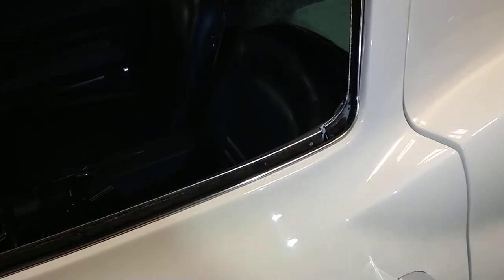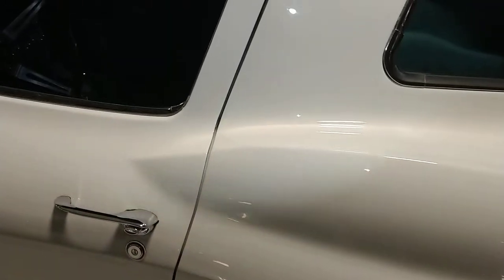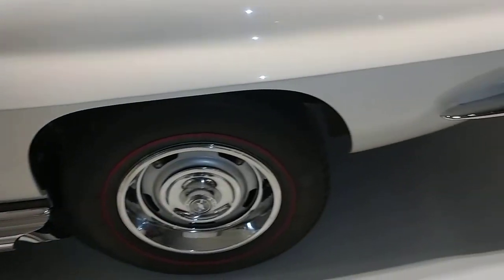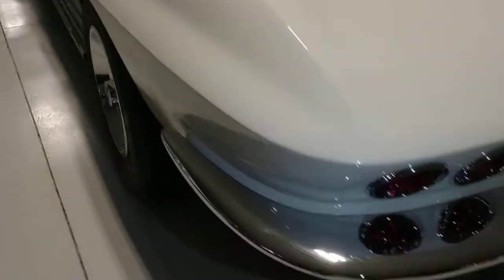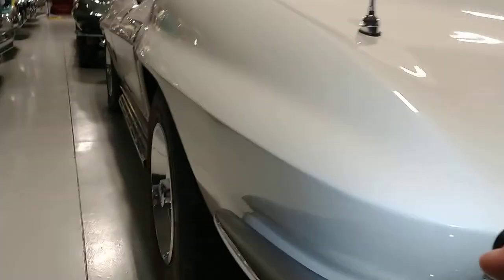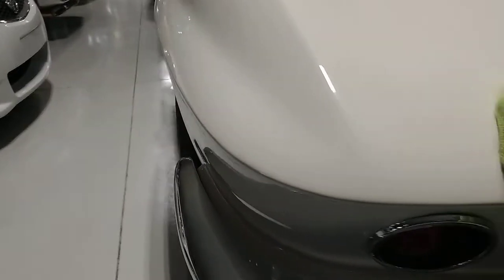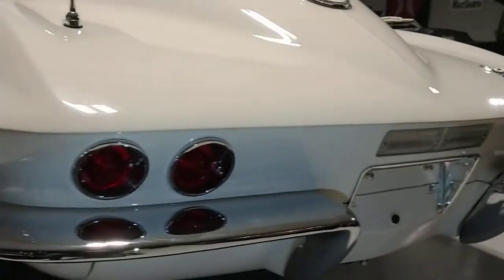Window felt looks great. Door forward fit of the door, rear fit of the door. Excellent. Nice. Door shuts nice. Let's take a look at the rear quarter here. Yeah, I mean this car probably could use a polish. It's been in storage for a bit. I don't see anything, but I just think it would really pop if it had just a little polish on it.